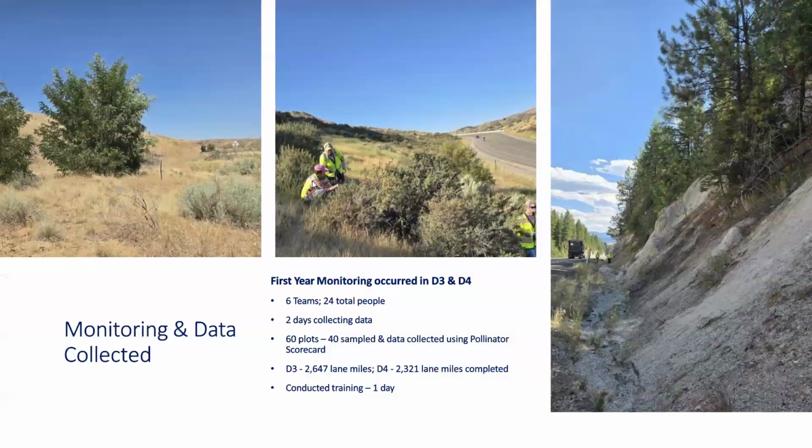And this just shows that the teams, we had 6 teams, 24 people, 2 days to collect data, 40 plots sampled. We focused in the southern Idaho area of districts 3 and 4. We covered a lot of lane miles, like over 4,000 lane miles within those 2 districts, just looking at roads, collecting data and looking at road systems. And then we had a 1-day training. So next slide.